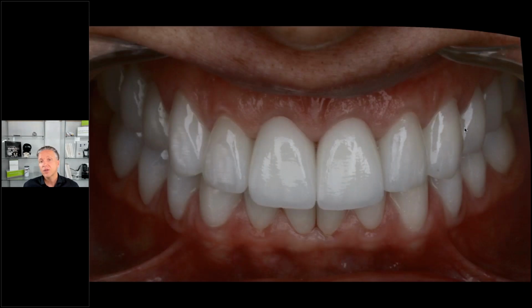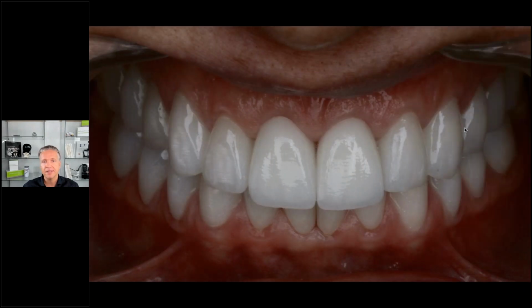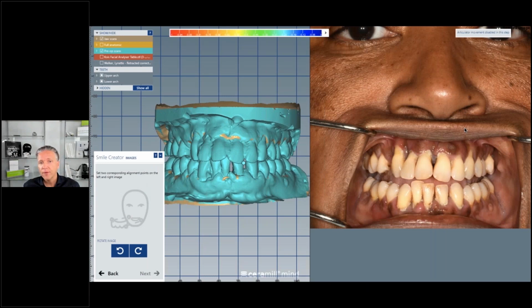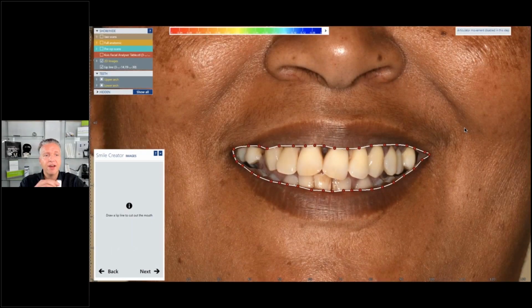And then we see here the final result. So this is a very typical scenario of how we solve aesthetic problems or keep aesthetic control over a case.